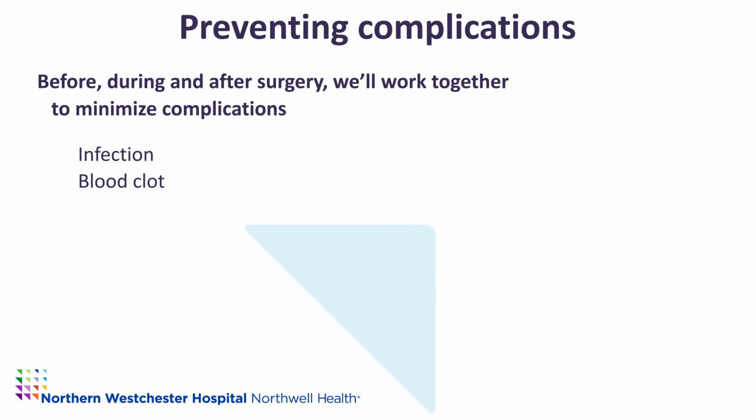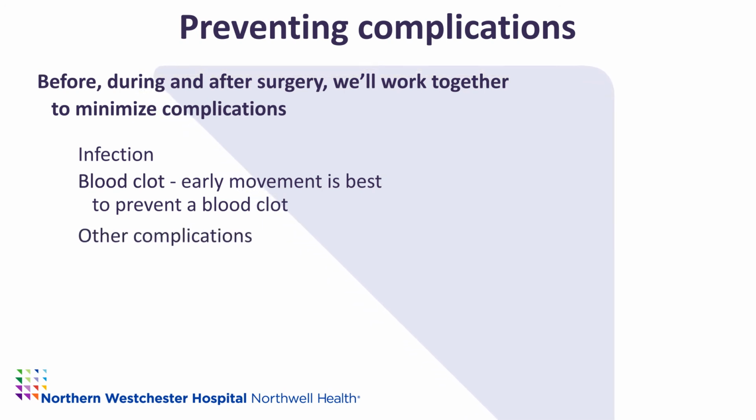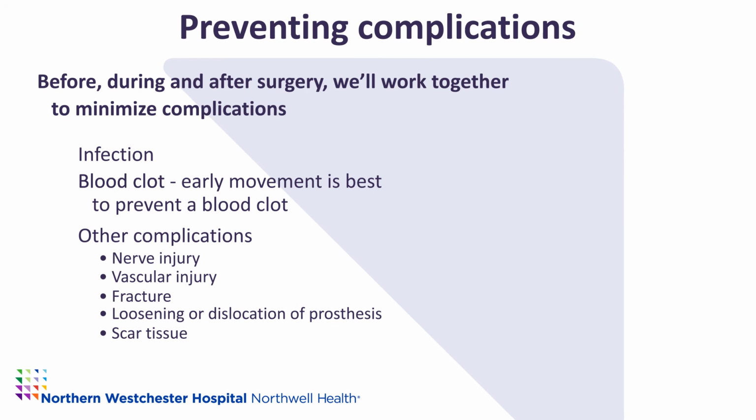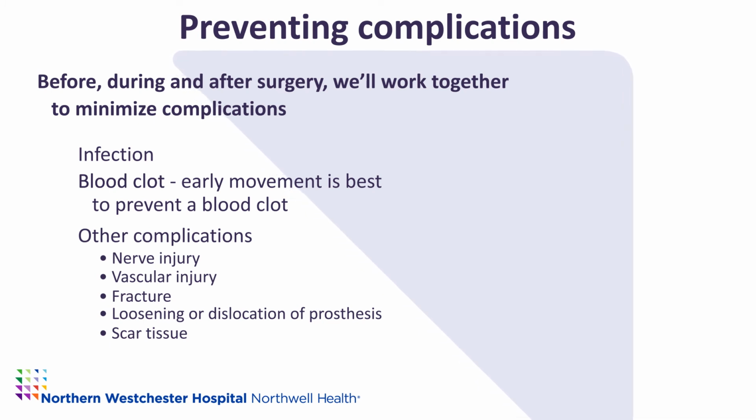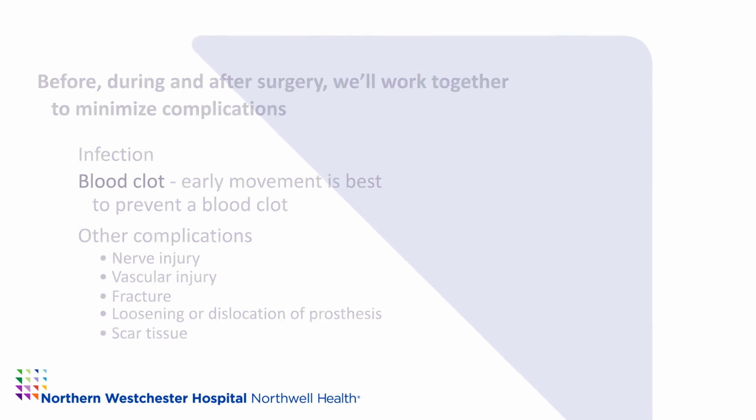One of the best things you, as the patient, can do to prevent a blood clot is early mobilization. This means the earlier you are sitting up in bed and getting up to walk, the better post-operative outcomes you will have and less chance of developing a blood clot. Some other complications may include nerve injury, vascular injury, fracture, loosening or dislocation of the prosthesis and scar tissue.